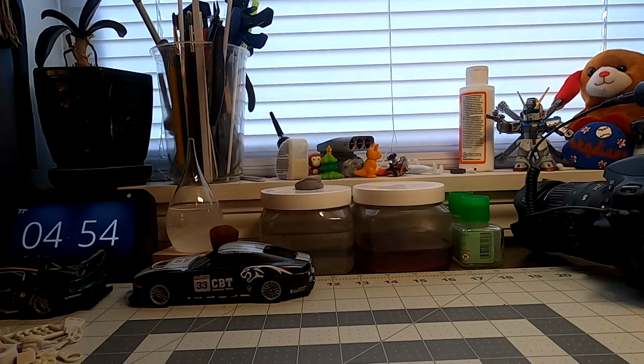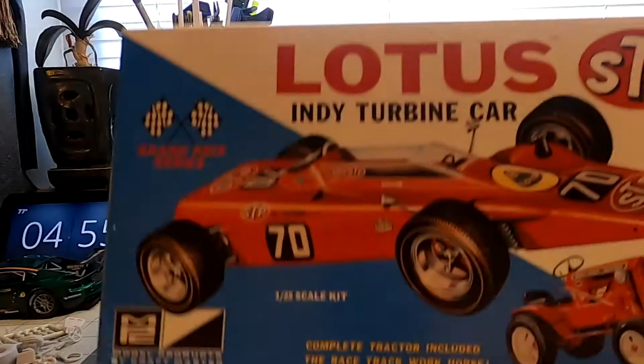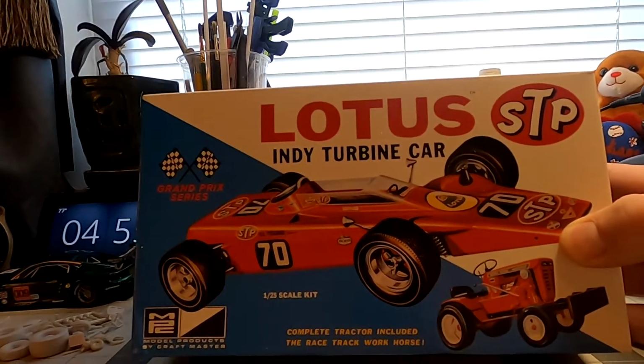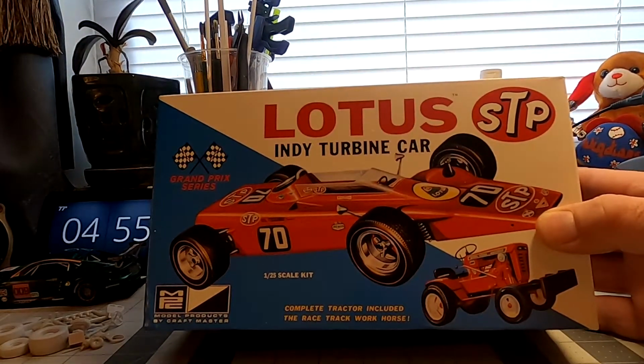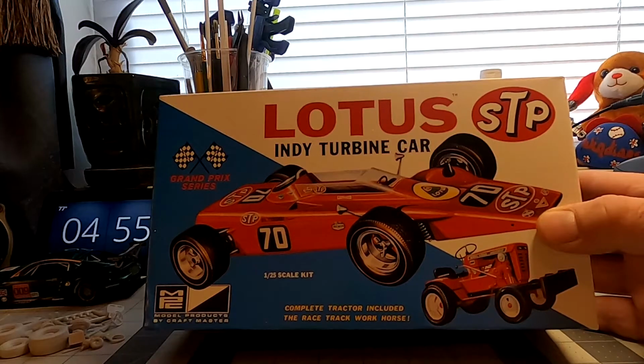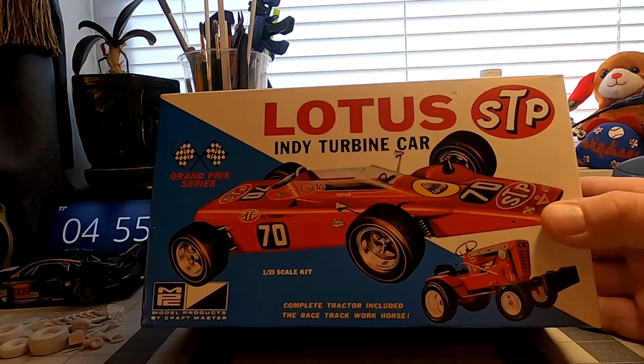So during the 48-hour build, I got into a new channel called Throttle Power, and he did 3 tractors out of a kit, the Lotus Indy turbine car kit, and there it is. Sorry about that. And I saw that tractor and I was like, man, that would look really cool in that shack on my alley diorama, so I had to go and get me one.